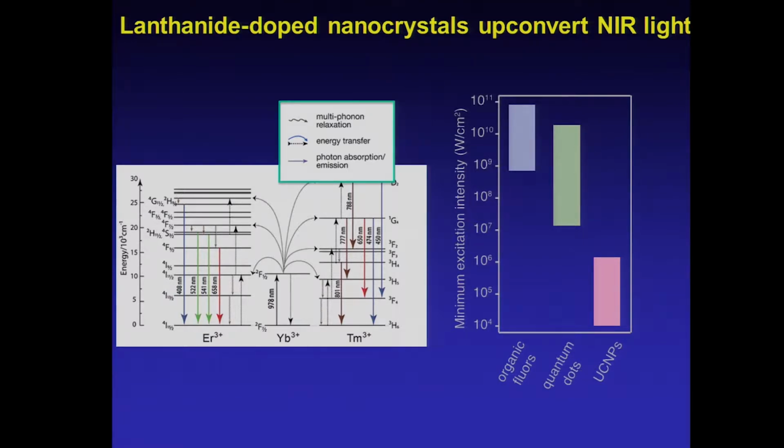So what's the catch? The reason these work so well is because it turns out that a lot of these states have very long lifetimes. They're not fluorescent, they're phosphorescent for the most part. And so they have lifetimes on the order of hundreds of microseconds to even milliseconds.